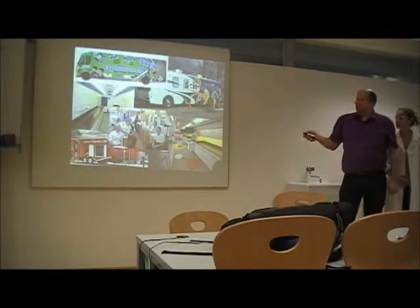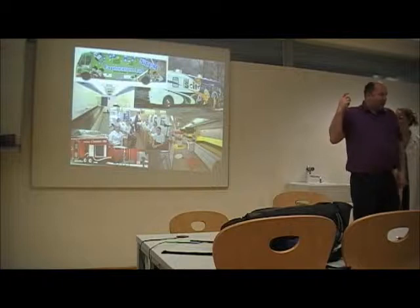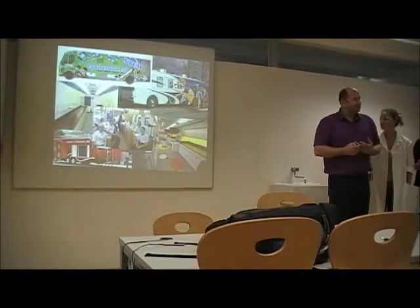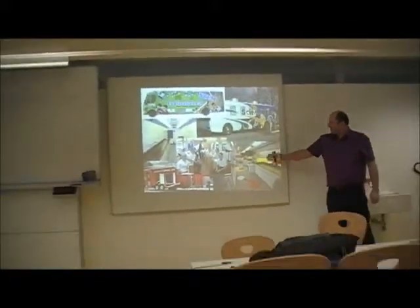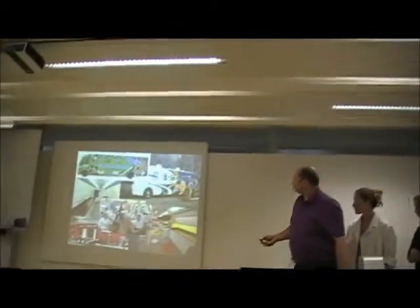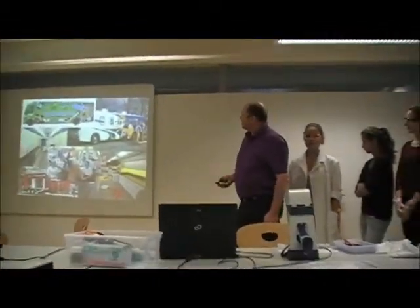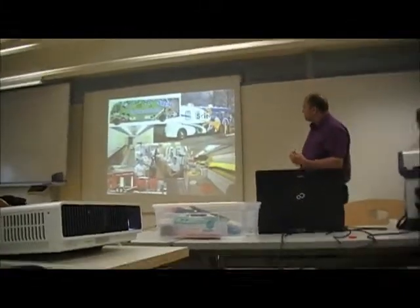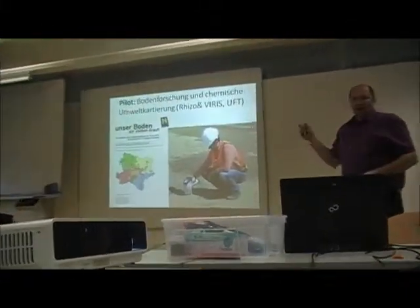Well, in the US, these initiatives are basically run by universities. They have these buses. They are climatized, fully equipped laboratories in buses or trucks. And this is how we think such a mobile learning and research unit would look like.